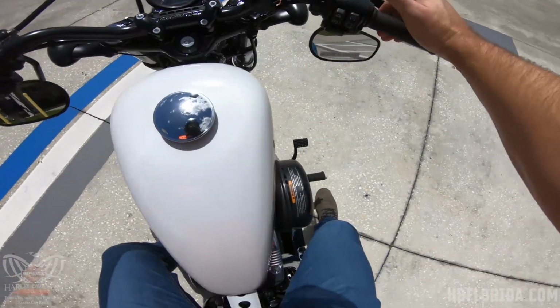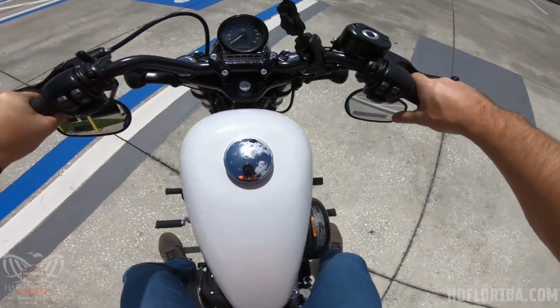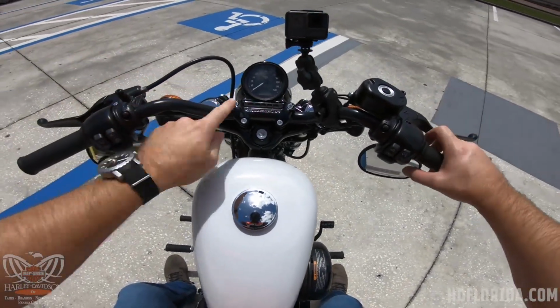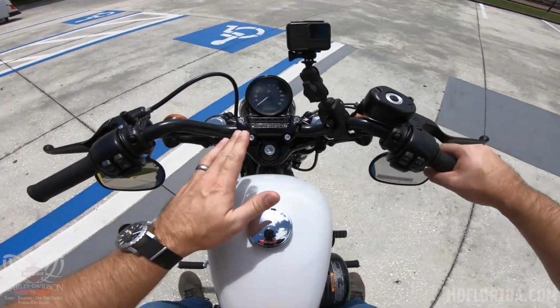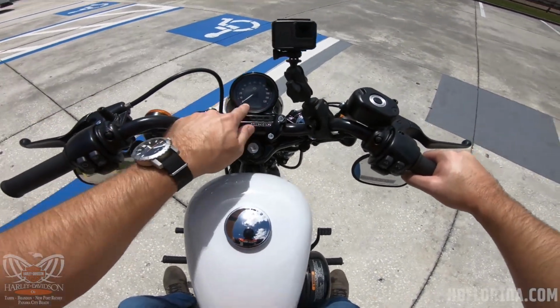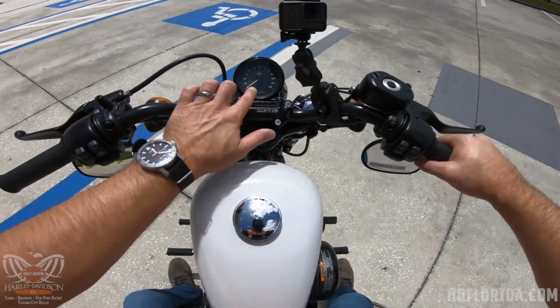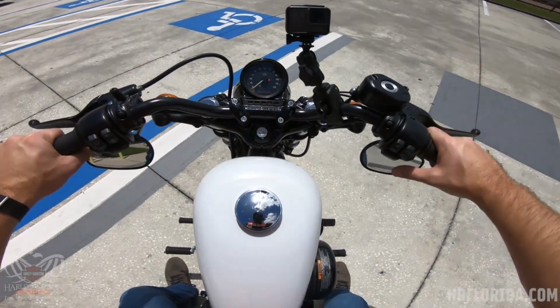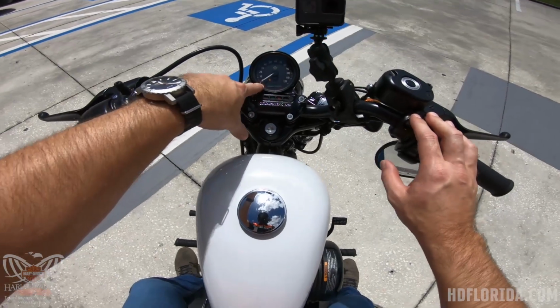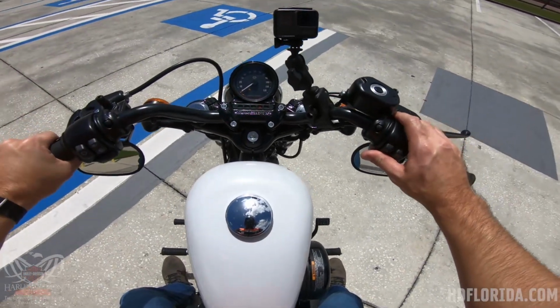All right, welcome back. We are on the 48 now. So a couple things before we start up and take off. You noticed the 1200CX had an analog tack and a digital readout speedo. No tack on the 48, just the analog speedo. Handlebar controls are the same. ABS light in a different spot, but still same function. It's going to flash until we get moving.